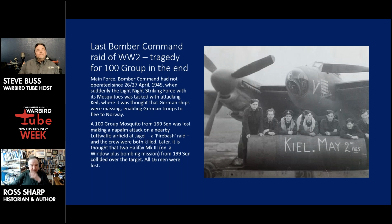Right, the last Bomber Command raid of World War II. Tragedy for 100 Group right at the end. Main Force Bomber Command had not operated since 26th and 27th of April 1945, when suddenly on May the 2nd, the light night striking force with its Mosquitoes, which almost exclusively at this stage were carrying 4,000-pound cookies, though it could carry 400 or 500 pounders when needed, was tasked with attacking Kiel, where it was thought that German ships were massing, enabling German troops to flee to Norway to continue the war.